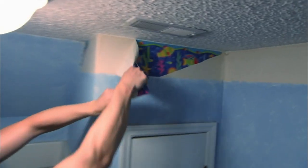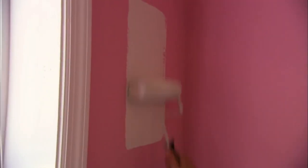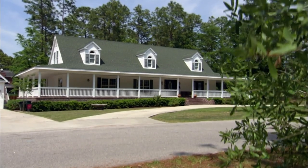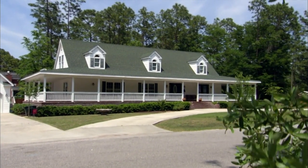We took down the wallpaper in here because wallpaper doesn't last in bathrooms because the moisture in the air makes it peel. With the major projects almost complete, all that's left is the finishing touches.